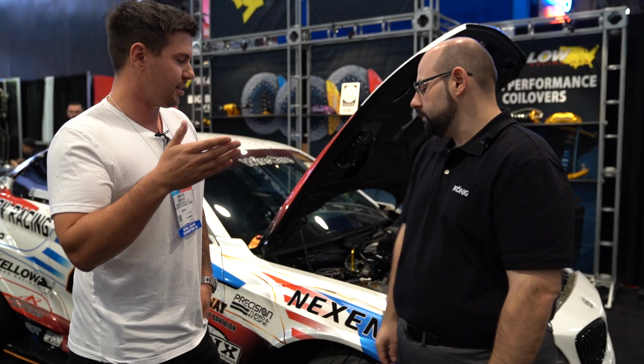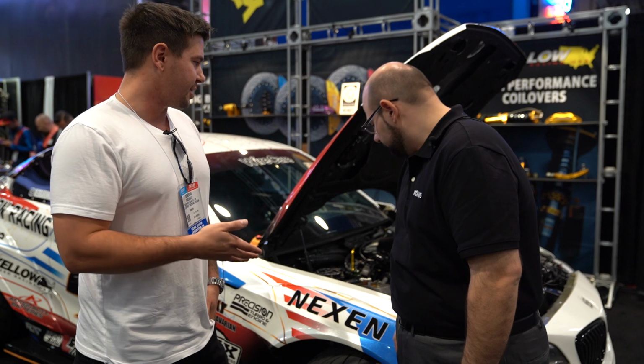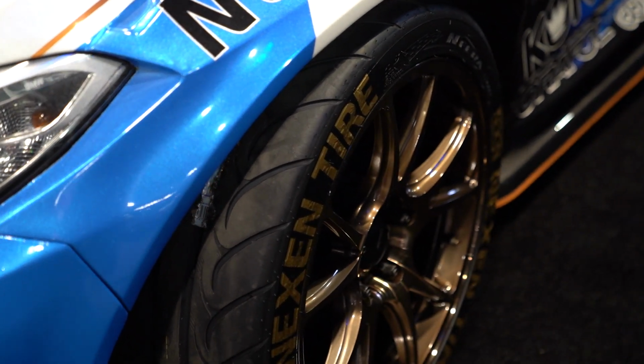So it started as an F22, 228, little 4-cylinder. When we got it, like any race car, you strip everything and start from nothing, from bare metal. It was sandblasted, the cage was put in, and any fab work you do before paint, or in this case, we powder coated it. And then depending on what parts you're going to use, get it all back together.